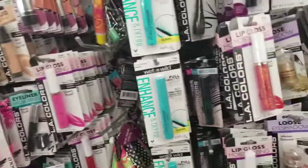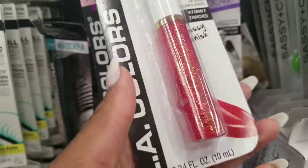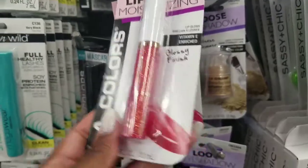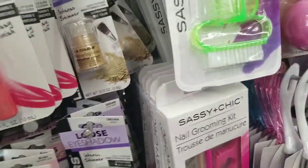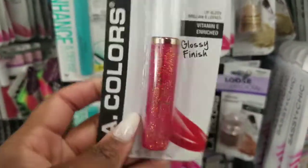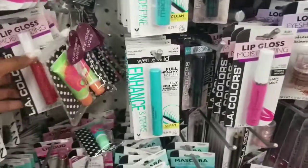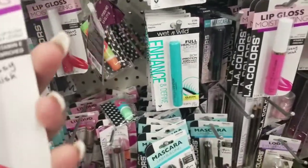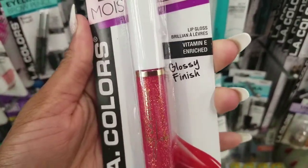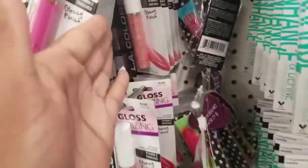So now I am in the makeup section, and I definitely see some new items, such as this one. This one is definitely like a glossy lip gloss. This one is really, really pretty. I really don't care for LA Colors lip gloss, but you know, to each his own. I'm also seeing this one as well. That one is like really pretty. I think these are all the same color. But yeah.